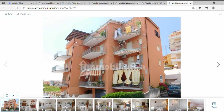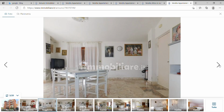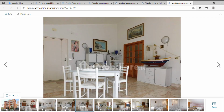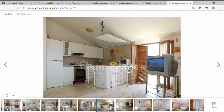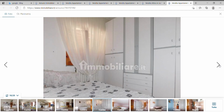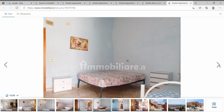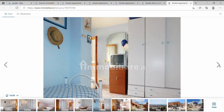So if we look at this one here, the outside building is actually very nice. And if we go inside it, look at the living room, really nicely done. Very nice. Kitchen as well, lovely kitchen. Lovely bedroom, or bedrooms I should say. One is a bit sloping, but really nice.